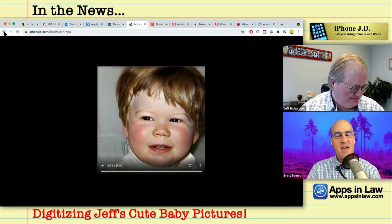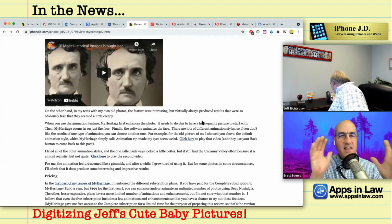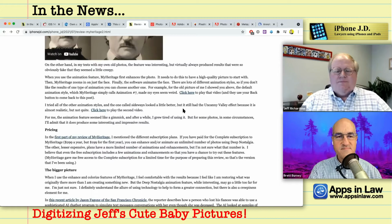But to your point, you may have seen these pictures hundreds and thousands of times in your life, if they were something sitting on a mantle, and you just see a slight tiny bit of animation. It does grab you somewhere a little bit, which is really neat. So that's a great app, MyHeritage, and obviously you like it.